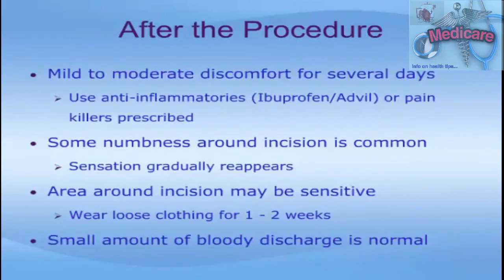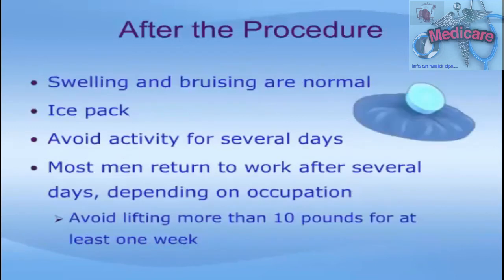It is unusual for an orchiectomy to cause pain for more than a few days, but pain medication is prescribed by most physicians. Commonly, there is some numbness around the incision, which gradually subsides. The area may remain sensitive for a couple weeks. Wearing loose clothing will help. A small amount of bloody discharge is normal as the incision heals. Some mild swelling and bruising is also normal after surgery, and an ice pack can be used to help reduce this swelling. You'll be advised to avoid most activity for a few days, particularly lifting.